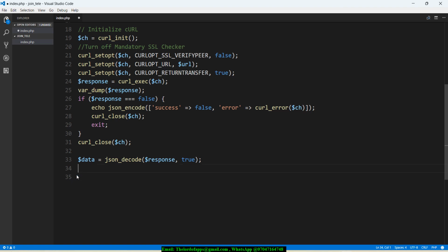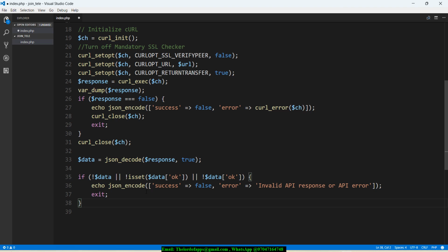All right, so I want to take this away, but before we get to that, first of all, let me paste this code right here. What we're basically checking is that if we run this and we are not able to get an okay from our data right here, which is a response coming from Telegram, we can put a message right here, say invalid API response or API error. That means we could not get any response from the API.